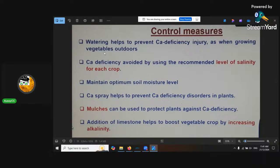Control measures. How can you fix this stuff? Water helps to prevent calcium deficiency injury, as when growing vegetables outdoors. Calcium deficiency avoided by using the recommended level of salinity for each crop. Like you don't want to go over 2,500, probably 2,500 ppm odd, like an EC3. 2,750, 21, yeah, something like that. It can cause salinity. Salts is too high and it can't breathe.